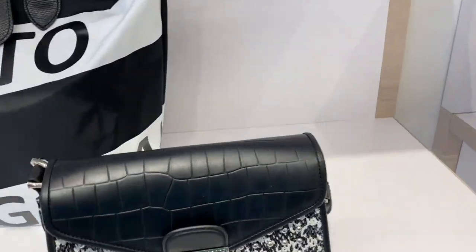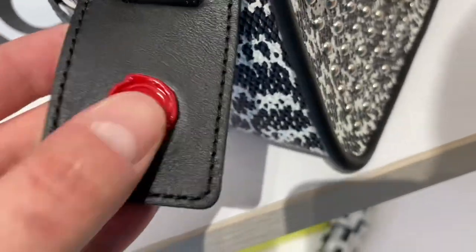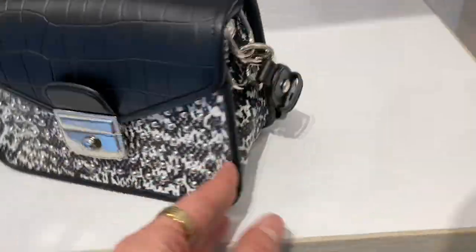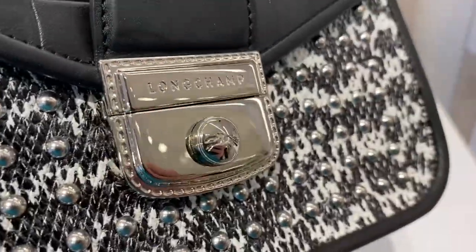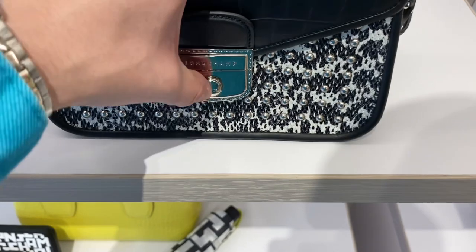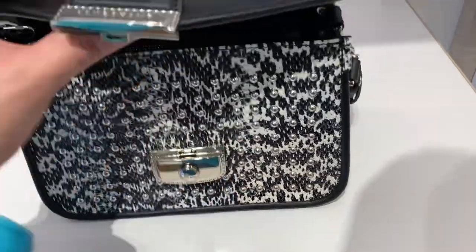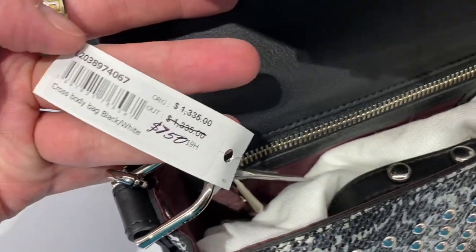See, this is where I was talking about the mock croc I don't like. It just doesn't look as nice, but I like this handbag. I like how it has this really cool red stamp, like a red wax stamp almost, but I think it's metal. And then it's got black and white snake embossing with studs. Sickening. And I love the Longchamp hardware there. It's very unique looking. What's also unique is how you open this. I had a hard time. But don't worry, I figured it out. And it has a beautiful interior as well. The flap has leather. Inside has fabric.